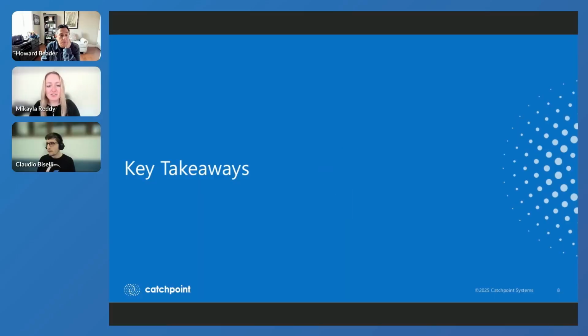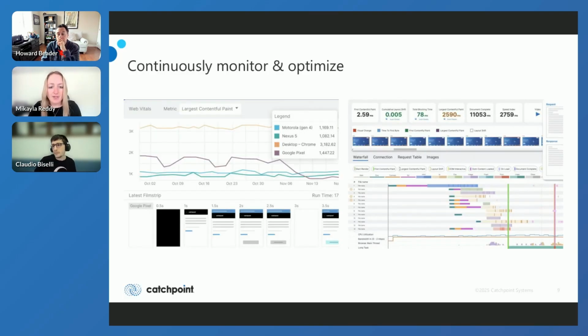Cool. So now just going to go over a couple of the key takeaways from that, right? So number one, you need to be continuously monitoring and optimizing your websites. Obviously, WebPageTest, as we went over, is a very valuable tool when it comes to getting very granular with looking at what your web performance looks like. The waterfall is second to none. I talked to, again, a lot of WebPageTest users, and a lot of them say, even though I'm using XYZ other tool, I still have to come to webpagetest.org to actually figure out what the problem is. So that waterfall is a super powerful tool for you.